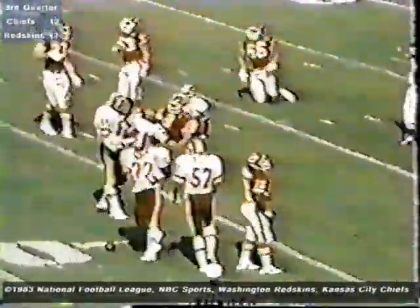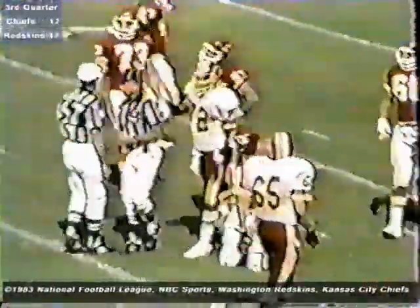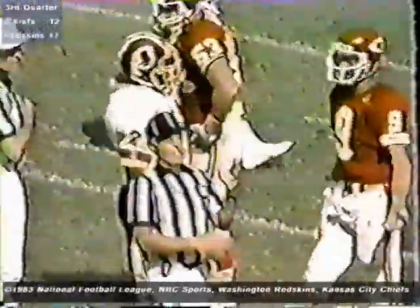Kenny is hit just as he throws. Flag is down. He's going to Terrell Thomas. Dexter Manley was putting the pressure on, holding against Kansas City. Now you're back to the 18-yard line.